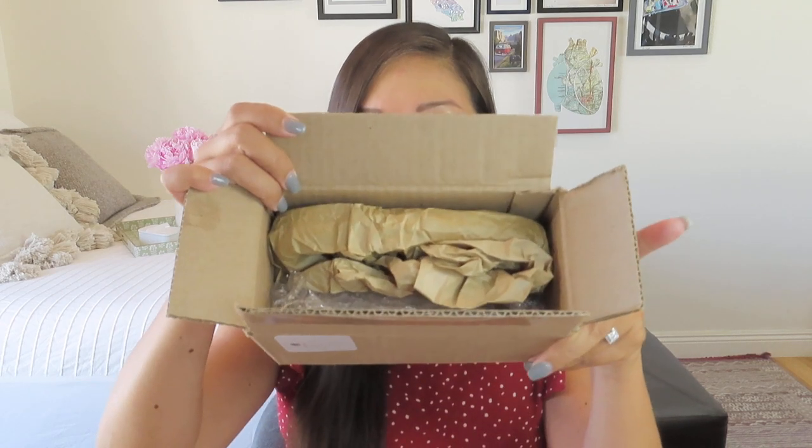So inside, we've just got a bunch of packing stuff, but it is our propagation station, which I have gotten one of these in another box. I think it was in a Willow Nook box, but it was like a hanging one. And I don't have a great place, honestly, to hang a lot of things. So I'm really excited about this. This is gorgeous. Wow. Beautiful.